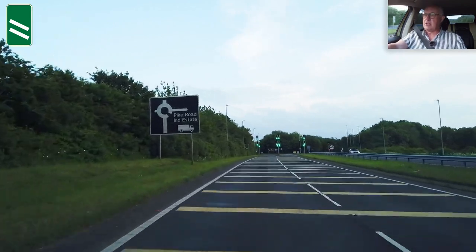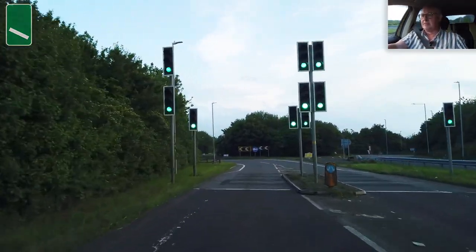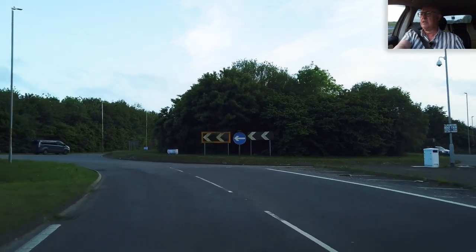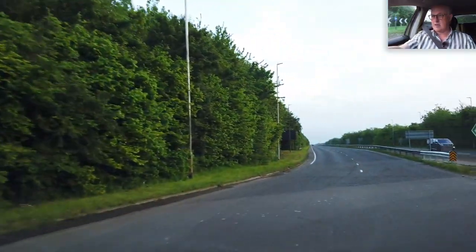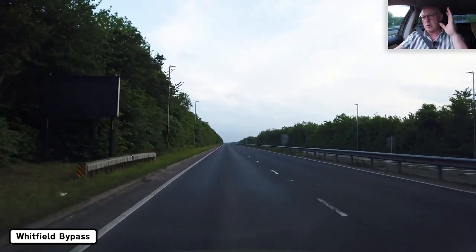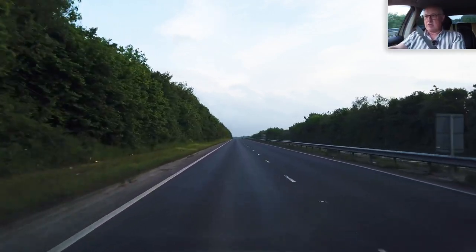Speed regulation slowing us down to 40. I mean, you don't want to be doing 70 at a roundabout, do you? To my right. So that's what I call section one of the dual carriageway, and now we do section two. So from Tilmenstone to Whitfield.